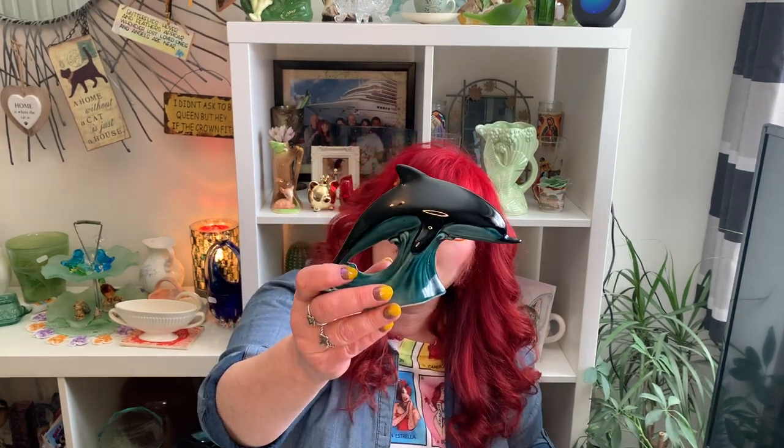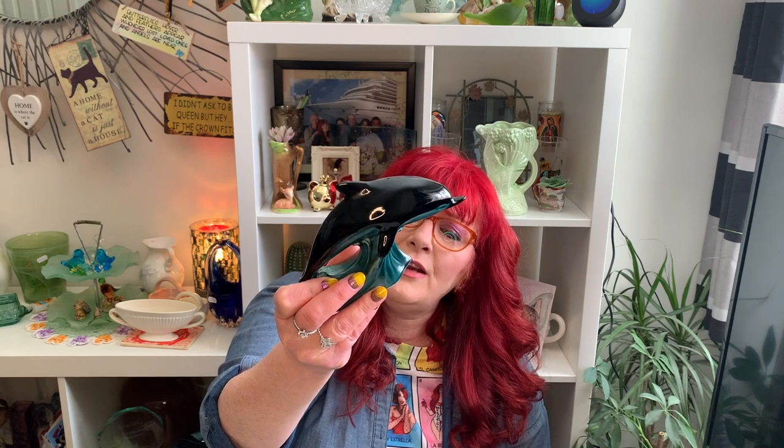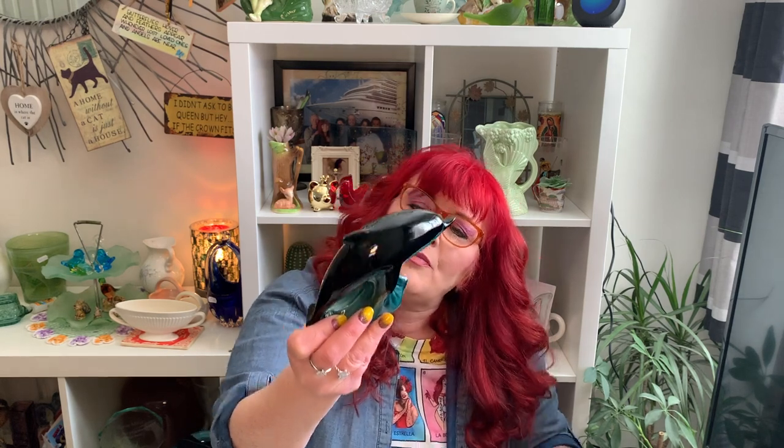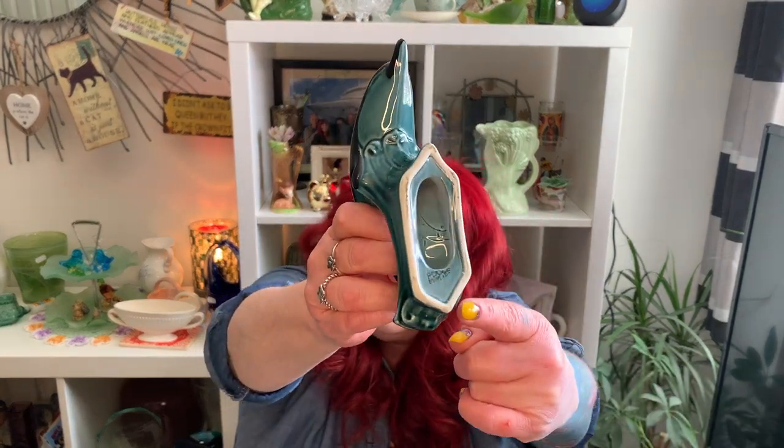Speaking of Poole Pottery, I do have a piece of Poole Pottery. I'm going to show you that now. It is this dolphin. Isn't it pretty? The colors are really great on it. I just think it's such a nice decorative piece. And you can find a lot of Poole Pottery here in the UK because it was made here. And I'll show you the little bottom. You can see that. It's right there on the bottom.